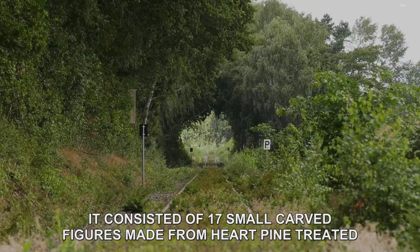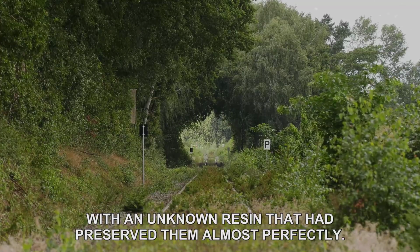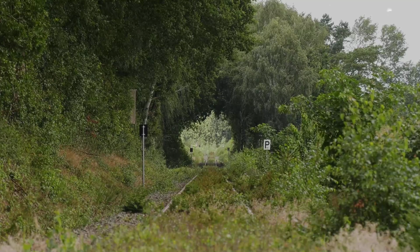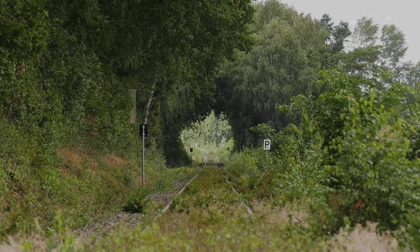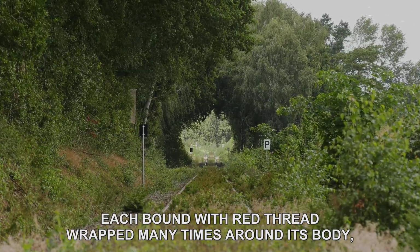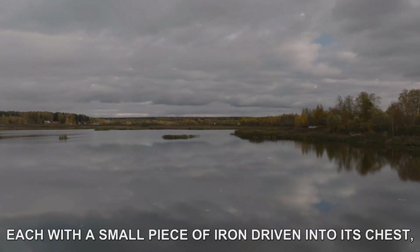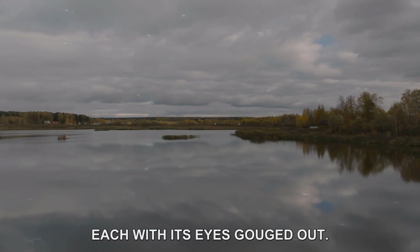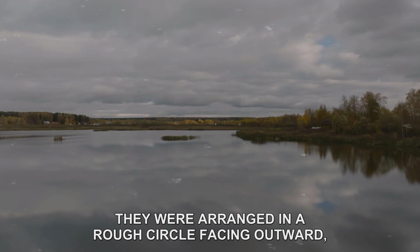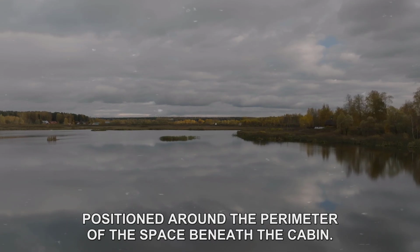It consisted of 17 small carved figures made from heart pine treated with an unknown resin that had preserved them almost perfectly. The figures were roughly human-shaped, roughly 6 inches tall, each bound with red thread wrapped many times around its body, each with a small piece of iron driven into its chest, each with its eyes gouged out. They were arranged in a rough circle facing outward, positioned around the perimeter of the space beneath the cabin.